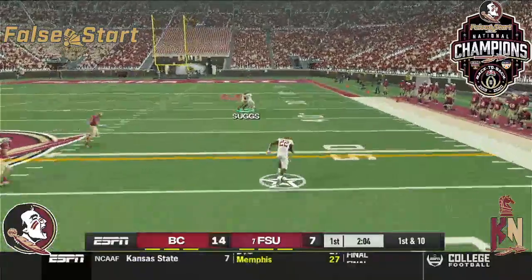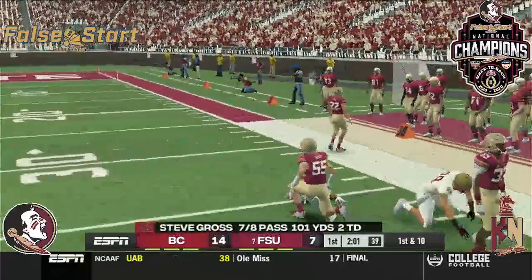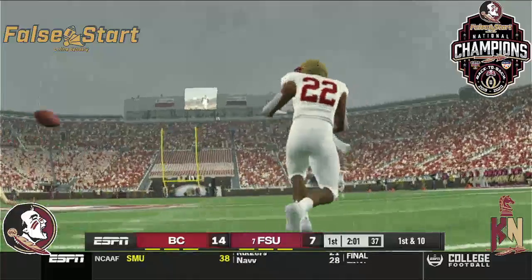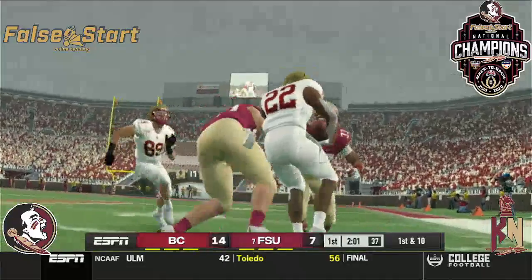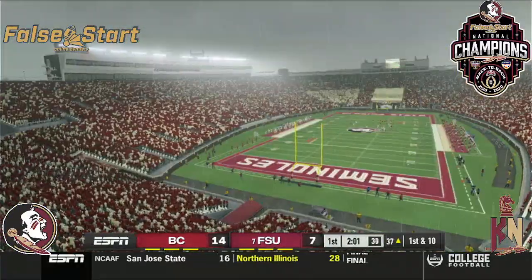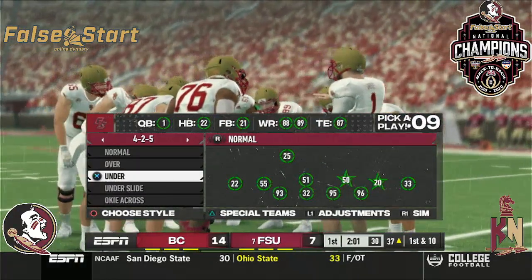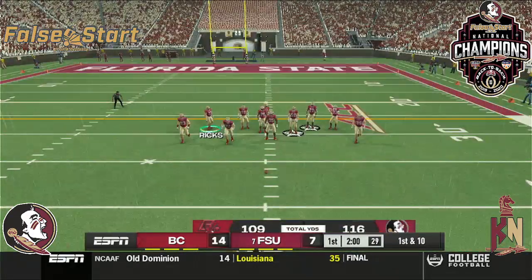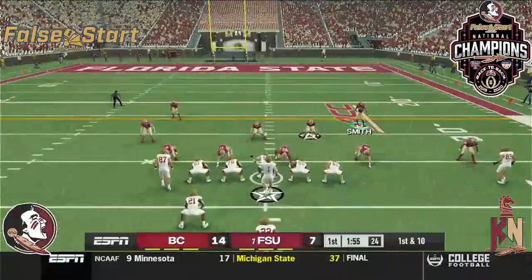He's hit and got away. Makes it to the 37. Gain of 24 yards. That makes it 1st and 10. From the 37-yard line. It's first down. Boston College is up 7.